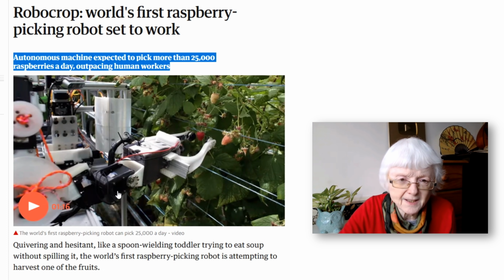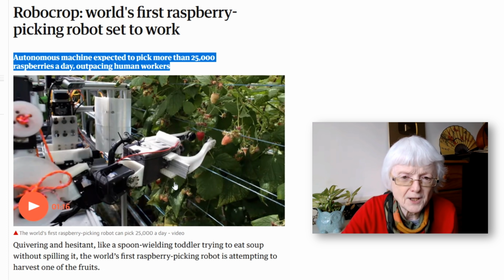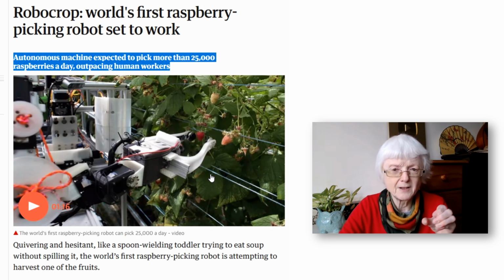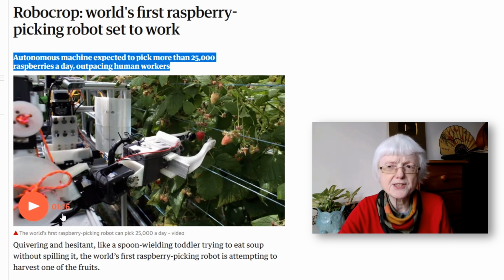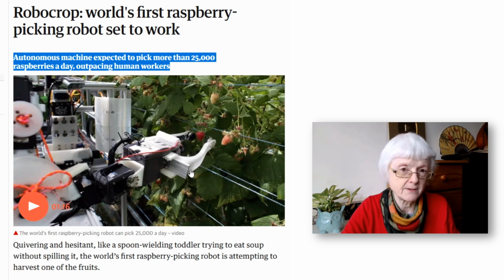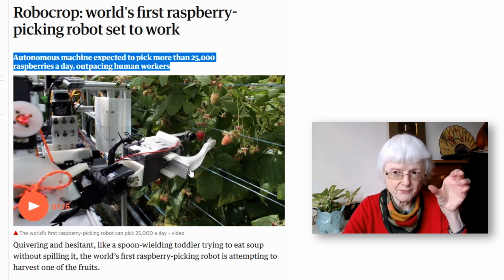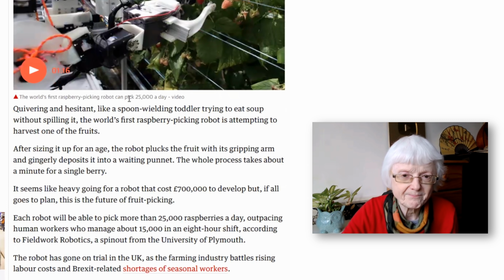Okay, so here's a picture of a robot about to, well, it looks more like a strawberry to me than a raspberry, but this gives you an idea of how the robot operates by getting hold of the piece of fruit and pulling it off the stem. And this looks like a 16-second video, so we'll give you the link to this online article so that you can hopefully look at it yourself, and you can play the short video if you'd like to see what the robot looks like when it's actually picking the fruit. Okay, so here we are.